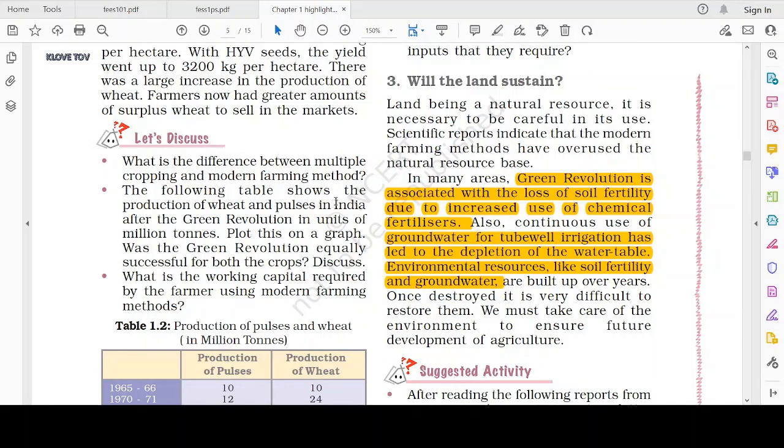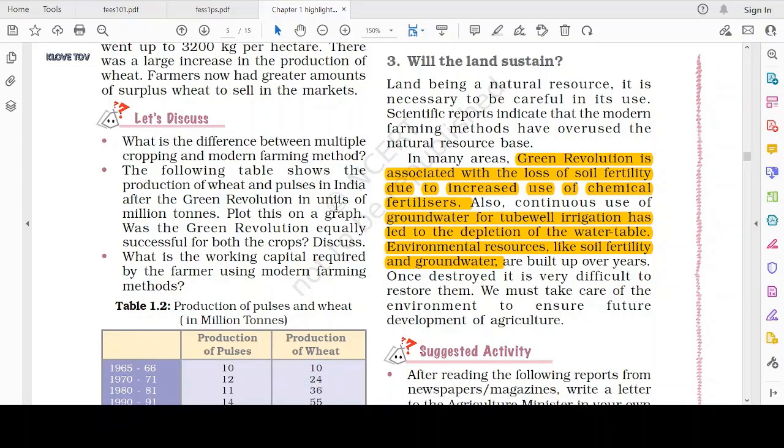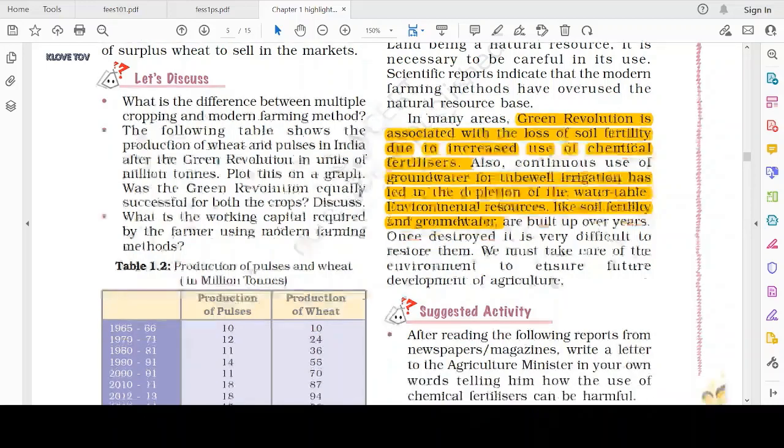Will the land sustain? Land being a natural resource, it is necessary to be careful in its use. Scientific reports indicate that the modern farming methods have overused the natural resource base. In many areas, green revolution is associated with the loss of soil fertility due to increased use of chemical fertilizers. Also, continuous use of groundwater for tube well irrigation has led to the depletion of the water table.